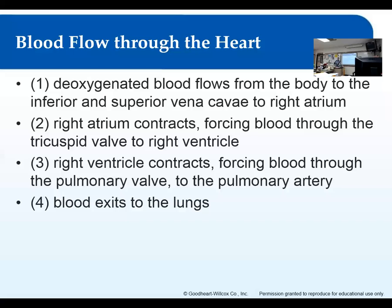So at the same time, the blood is going from the right atrium towards the lungs. You've got blood that's leaving the right ventricle. You've got blood that's leaving the left ventricle and headed to the aorta. Does that make sense? So it's just constantly full. Okay, so we've got the tricuspid valve to the right ventricle. We've got the right ventricle now contracts and forces blood through the pulmonary valve.